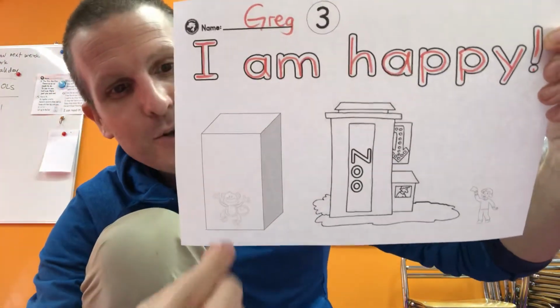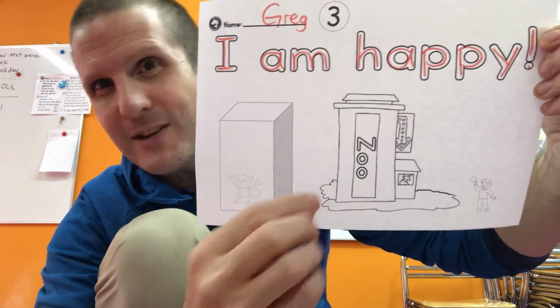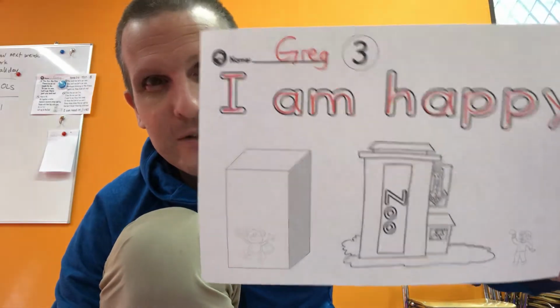I am happy. Don't forget to color your monkey cage. It's a lateral cuboid. And you can color your zoo as well. Really neat zoo picture, right? Okay, that's number three. Moving on to number four.